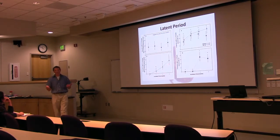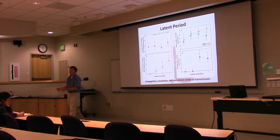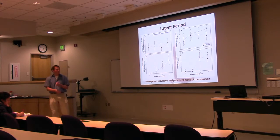basically providing evidence for what everyone assumed without any empirical evidence, and that is that the mode of transmission of Liberibacter is propagative, circulative, and persistent. So the insect picks Liberibacter up by feeding. The pathogen moves through the gut of the insect into the hemolymph. It propagates, reproduces, infects the salivary glands, and only then, after 2 weeks, is it able to infect new host plants.